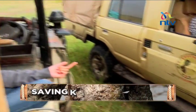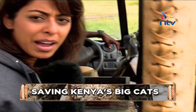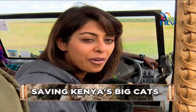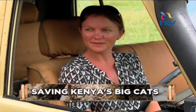We've spent the last few minutes looking at these amazing cheetahs, 1 mum and 3 cubs. And then as we were driving around, we came across this vehicle that said the Mara Cheetah Project. So I'm really curious to find out more about it. What does the project mean and how are they perhaps helping the cheetahs? So we've now ambushed Femka, who's sitting in this vehicle. Femka, thanks so much for agreeing to speak with us. What is the Mara Cheetah Project all about?